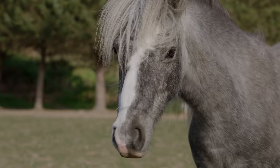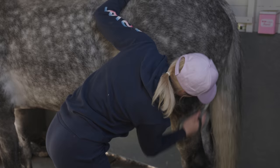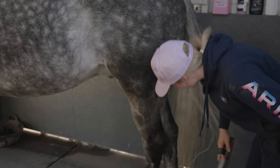Before I bathed him yesterday, he was so dusty. His tail looks clean. That's good enough. There we go. I mean, it's got some bits in it. I'll need to give it a brush, but it's not stained.